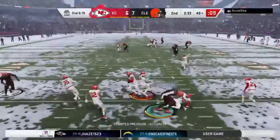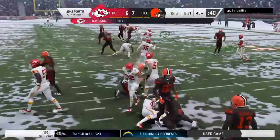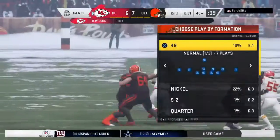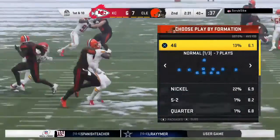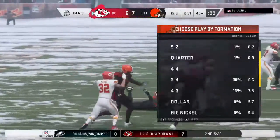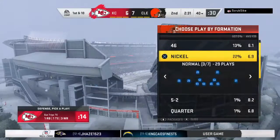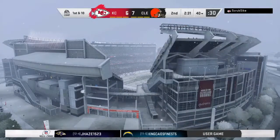Mayfield now, into heavy traffic, and it's intercepted. Picked off at about the 31 and to the 40-yard line, that's where the return stops. And this might not be the last interception we see, Brandon. Both of these teams like to throw the football, but here in this snow, the ball's not going to always go where you want it to. And this one winds up getting intercepted.